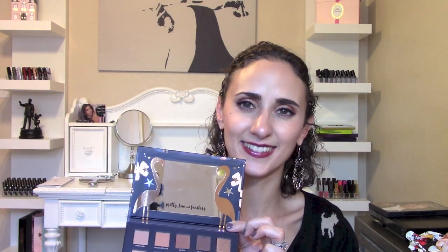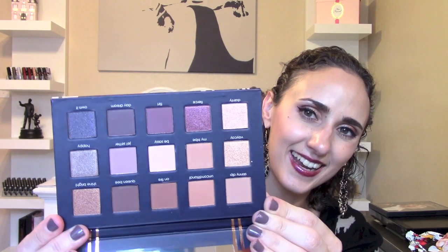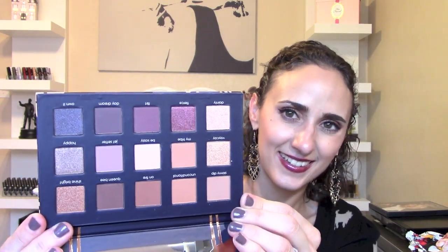So open it up and it is super cute. I'm not trying to blind you, but it's got the little storks or swans on, I'm sure they're swans. I don't know why I said storks. On either side of the mirror. And then, oh, the palette's so pretty. I love it. It's the little things.